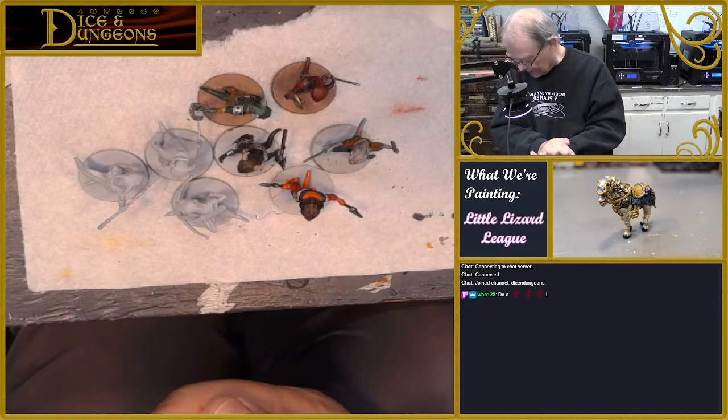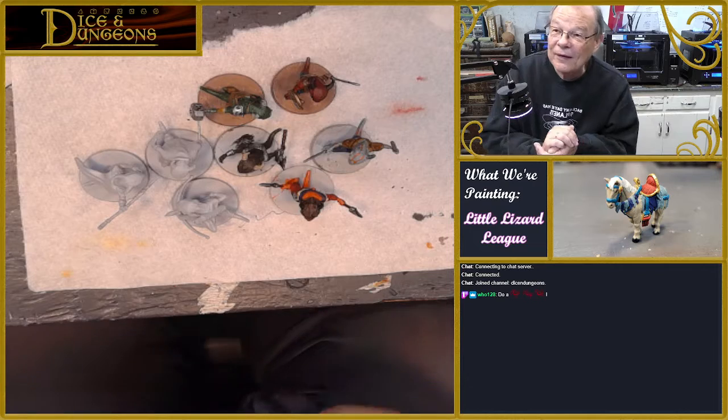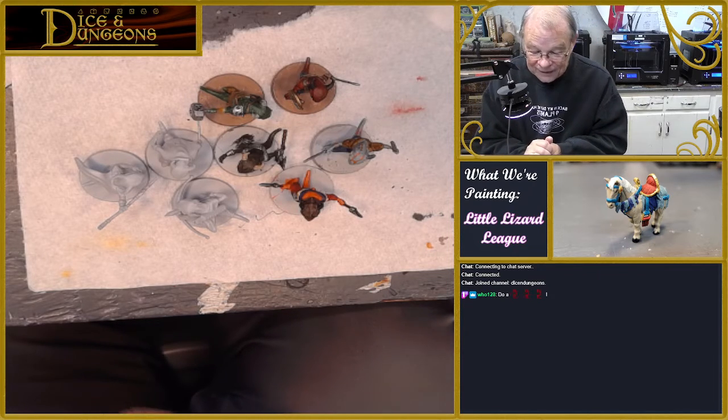That door that I dropped looks like it's gone forever. I'll have to try to find that in a little while.